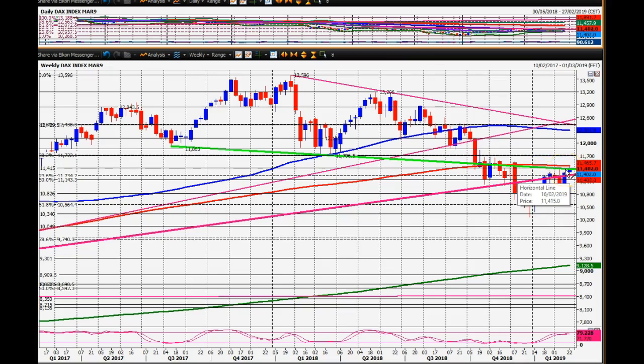Now we're through the neckline to the head and shoulders, which never really worked. The head and shoulders pattern on the weekly chart never really worked, and we are trying to push back above the trend line, which is at 11,386. So in fact, we're holding above there as I speak. Can we get through now the 200-week moving average at 11,467? Yes, I think we can, and that will be another buy signal.